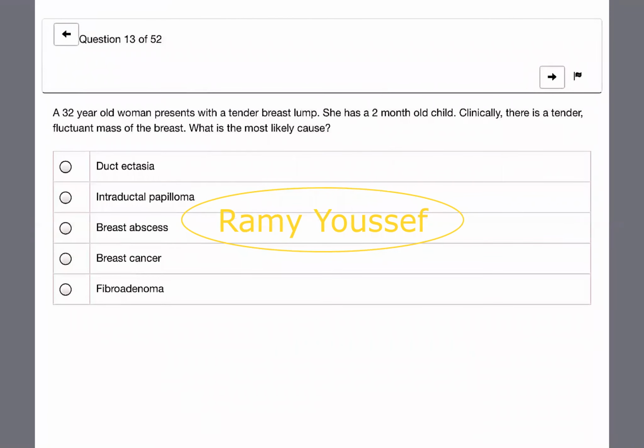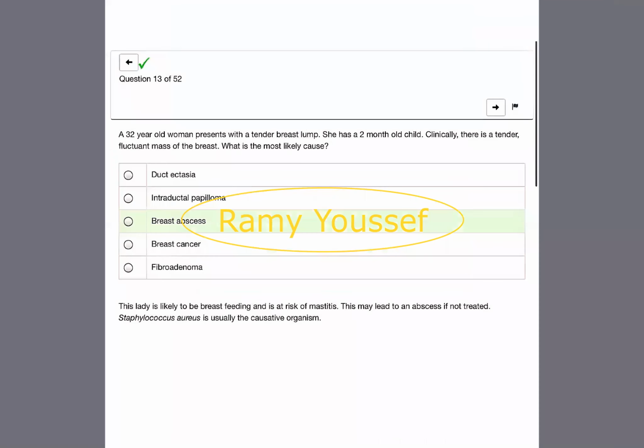Dr. Dhafar, okay. A 32-year-old woman presented with a tender breast lump. She has a 2-month-old child. Clinically, there is a tender fluctuant mass of the breast. What is the most likely diagnosis? Ductectasia, intraductal papilloma, breast abscess, breast cancer, fibroadenoma. So it is a tender breast mass, it is breast abscess. This is a lactating lady with a fluctuating tender mass. It is not ectasia, it is not papilloma, it is not cancer, it is not fibroadenoma. This is a fluctuant mass, so it will never be any other lesion except breast abscess.